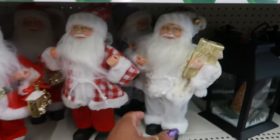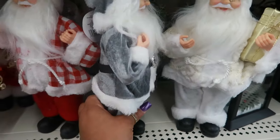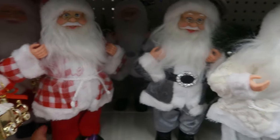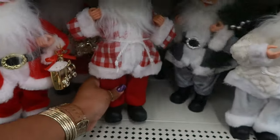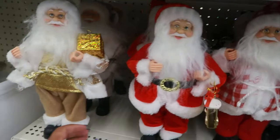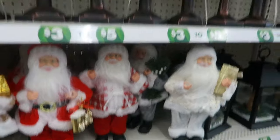There's four different ones. So you have him, white and gold. Actually, there's more than that. So him, you have the gray outfit or silver. And he's holding that. You got this one. He has a bell on his hat. This one is holding an ornament, a little gold train. And in the gold outfit, he's holding a present. And all of those are five.